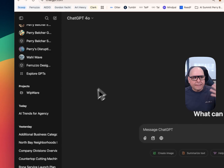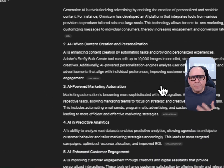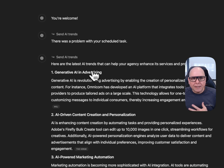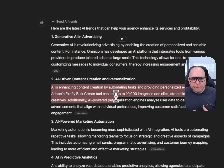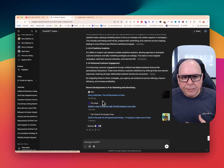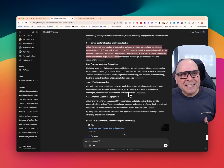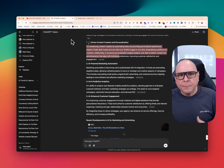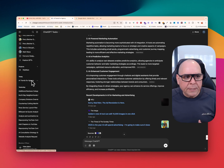So what I did a couple days ago was I said, okay, let's set up a scheduled task to send me new information on AI trends. So it's given me a summary of 4 or 5 trends, and then it's given me the sources for each of those trends. What's the big deal? It's just nice to have it inside of ChatGPT, and that means that every day this thread will be updated.